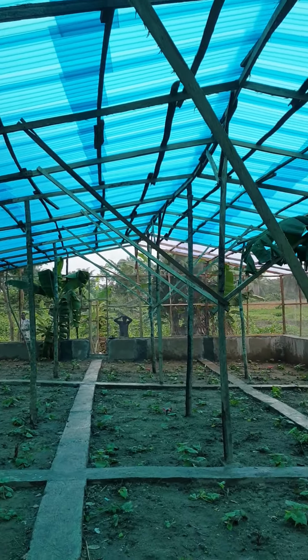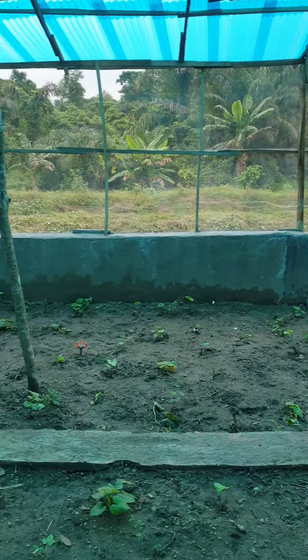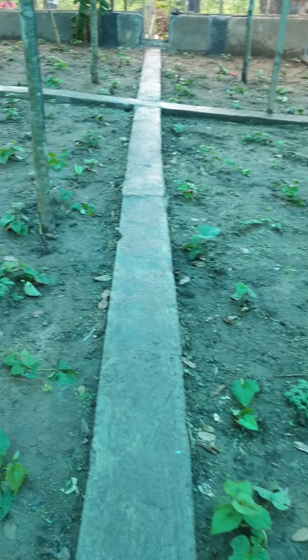So you can see our farm. This is a snail farm, a natural snail farm. Every snail produced from this farm will be strictly organic because they are feeding on plants directly from the soil. You can see.